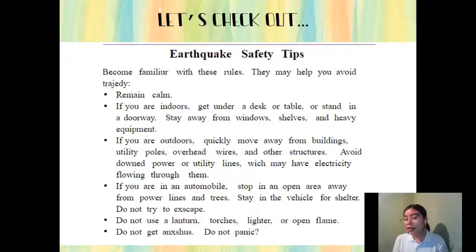If you are in an automobile, stop in an open area away from power lines and trays. Stay in the vehicle for shelter. Do not try to escape. Do not use a lantern, torches, lighter, or open flame. Do not get anxious. Do not panic.